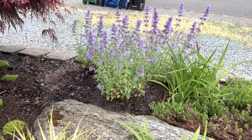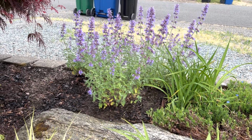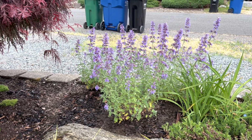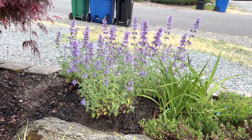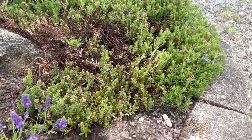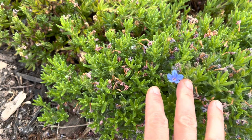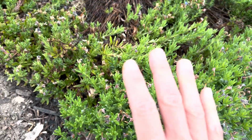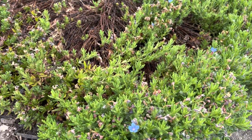And then I planted this Nepeta catmint, and the bees love it. They're not out today, but normally every morning I'm out here, they're just out in full force, and they really like this plant. This over here was this blue flower. It's kind of done flowering at the moment, but maybe about a week ago it was just covered in these blue flowers. It was really beautiful, and the previous owners had planted it.